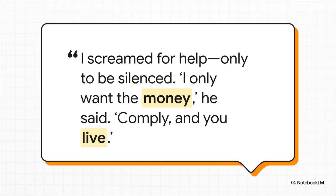The pace just picks up with these short, punchy phrases like "I screamed for help, only to be silenced." And then by throwing in actual dialogue, "comply and you live." Whoa. The stakes are suddenly through the roof. It makes the threat feel so real, so immediate, and absolutely terrifying.